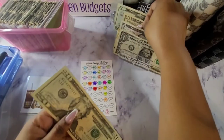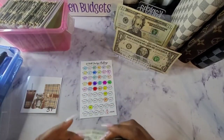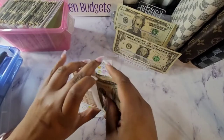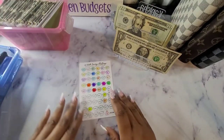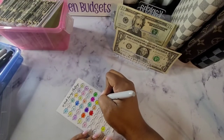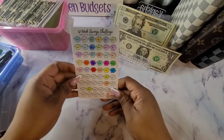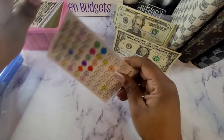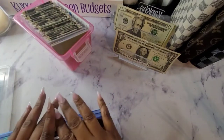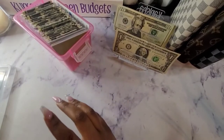And then we have 37, 20, 35, 36, and 37. All right, so that leaves us with 33. So I'm going to stop there for the 52-week savings challenge, and then I will finish the last two maybe next week. I'll put those two in. So let's see how much we have left.